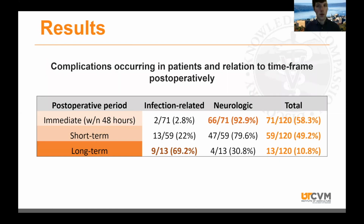This is a nice graph that really summarizes the overall occurrence of both infection-related and neurologic signs found in our study, and then their predominance within the short, intermediate, and long-term post-op period. As you can see, neurologic signs were the highest immediately after surgery in the short-term period, with roughly 92% of patients exhibiting complications being neurologic, and then in the long-term, infection-related signs were predominant.